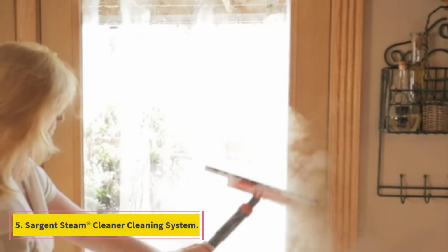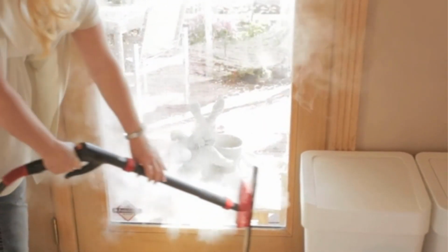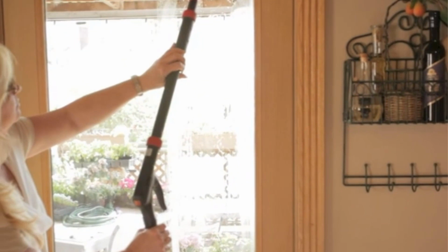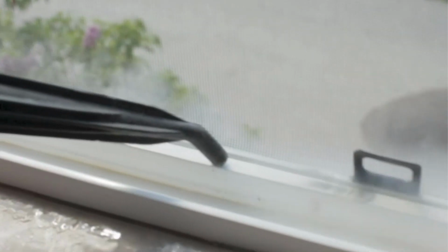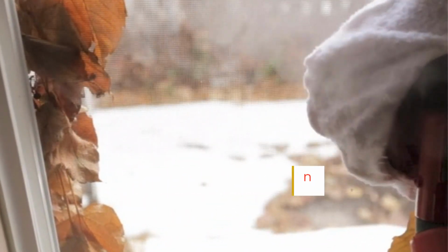Number 5. Sargent Steam Cleaner Cleaning System. The Sargent Steam commercial-grade steam cleaner is perfect for industrial jobs, but also great around the home. It has immense steam cleaning power and can get rid of all types of bacteria from your surfaces. The 68 pounds of steam pressure can generate almost 300 degrees Fahrenheit of piping hot steam that gets deep into grout and tile lines. It is the perfect heavy-duty steam cleaner for stoves, barbecues, windows, bathrooms, kitchens, patios, cars, and other high-traffic areas. With 17 attachments, you have everything that you need to deep clean your entire home and more.